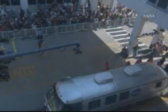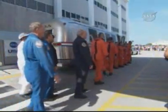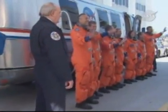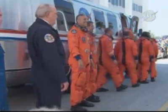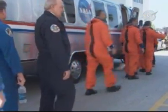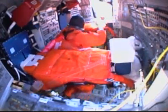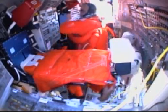And here are the astronauts now walking out of the astronaut quarters, boarding the astronaut van. Got Altman now climbing on board. Here he comes through the hatch onto the flight deck from the lower crew cabin.